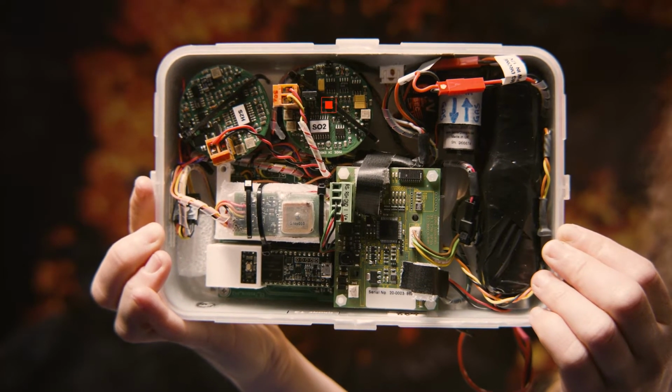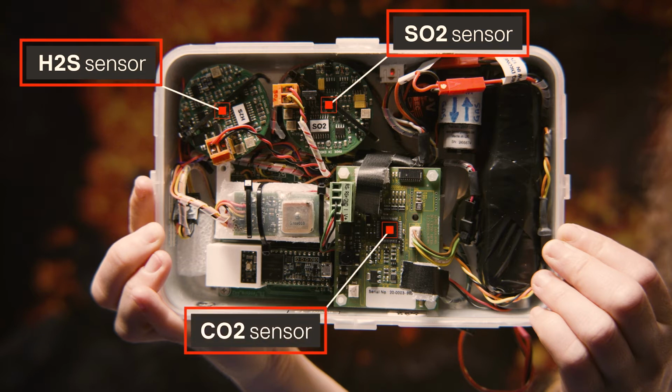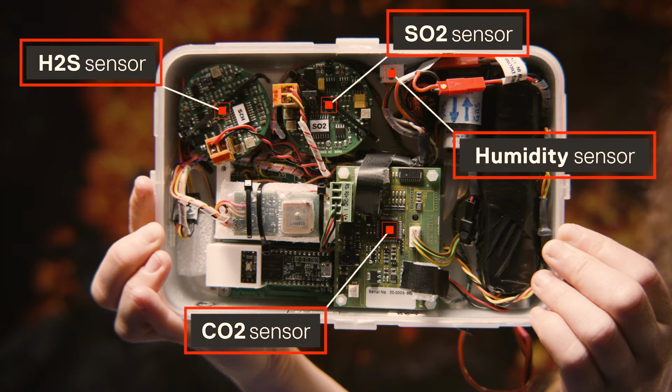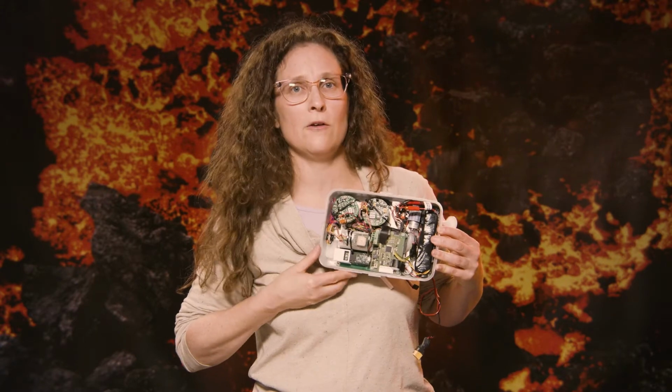Inside the box, we have an SO2 sensor, an H2S sensor, a CO2 sensor, and a humidity sensor. By having this design, which is as lightweight as possible, we're able to fly the multigas on the drone in order to measure the gases that are up in the air.